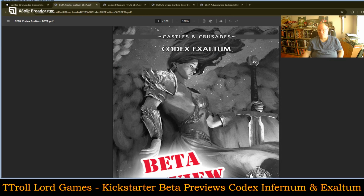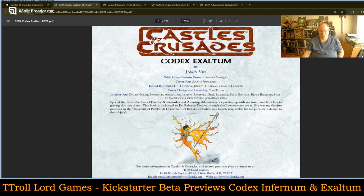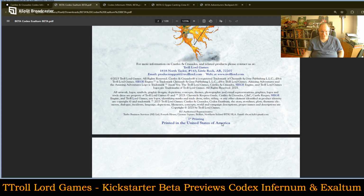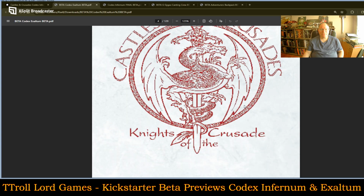So here is Exaltum. Again, this is the beta preview, so the art might change. Some of the layout is probably going to remain the same. This one is written by Jason Vey, along with contributions from Stephen Chenault. I want to show this here: the cover art is done by Anato Finstark, with additional editing by Finley and Jeremy and Charles, Chuck, as well as cover design and lettering by Tom Toulis, and others, interior art and whatnot. So they use real artists. They use no AI writing or art in any of Troll Games products.